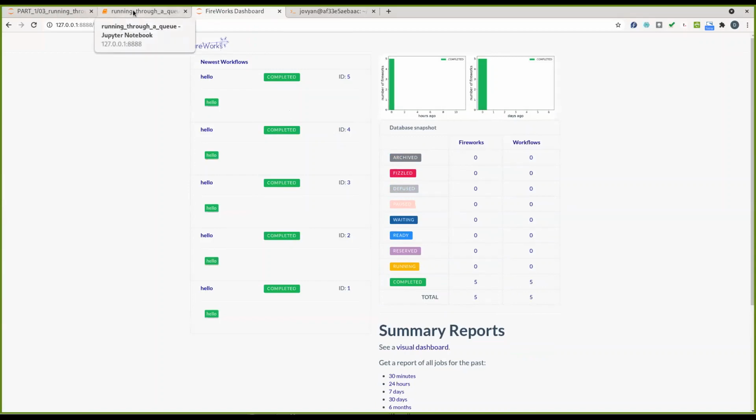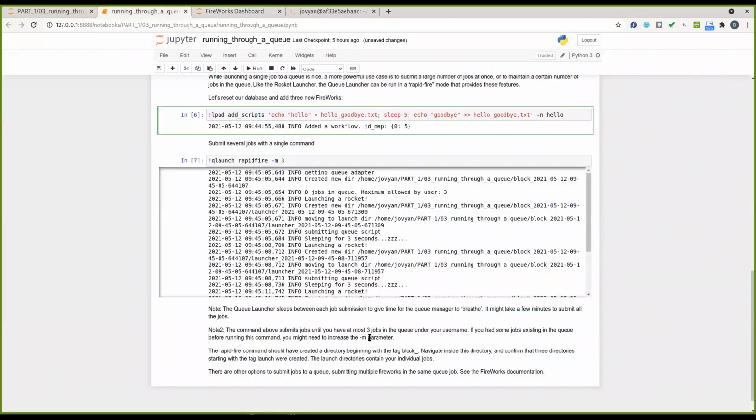Okay, good. So I think we are at the end of this running through a queue tutorial. So let's take a quick break of 15 minutes, and then we can start again at 12. And while we are doing that, we can have a small discussion if you have questions.